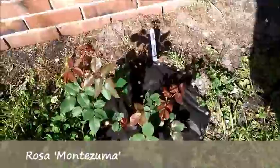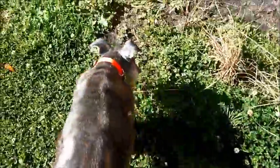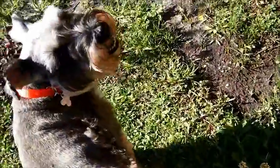No blooms on it. Not all my roses are going to bloom at one time because they're not the same kind of rose. Isn't that right, Toby? No comment. He got a spanking this morning, just a little love tap like that, because he got in the trash.